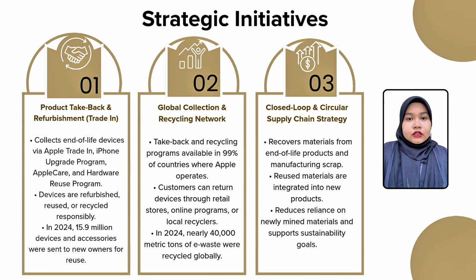The third initiative is Apple's closed-loop and circular supply chain strategy. Apple recovers materials from end-of-life products and manufacturing scrap to create new products. This reduces dependence on newly mined materials and supports Apple's long-term sustainability goals.